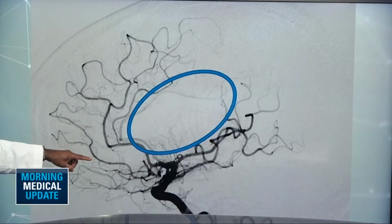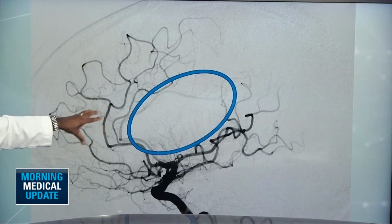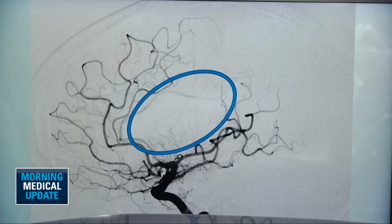So you brought some images of Doug's brain, and I just want you to show us what we're looking at, what you were assessing here. Yeah, so this is a side view. You can see that dark line at the bottom is his carotid artery, and then right in the middle of the circle there should be several blood vessels filling that area. So that's the area, and even going past the circle, it should be filling up with blood vessels. So the blockage is way down there, not allowing blood flow up in here.